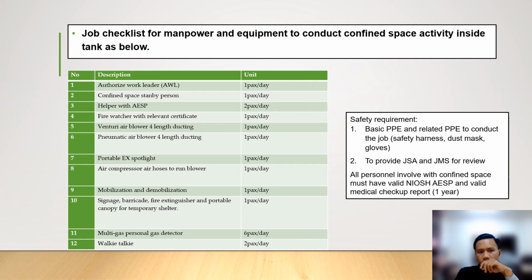Okay, so here is the job checklist for manpower and equipment to conduct the confined space activity inside the tank. First we need a work leader, an authorized work leader, a confined space standby person, and a helper with an AESP card. We have a fire watcher with a relevant certificate. We have the pneumatic air blower, portable spotlight, air compressor, multi-gas personal gas detector and walkie-talkie.